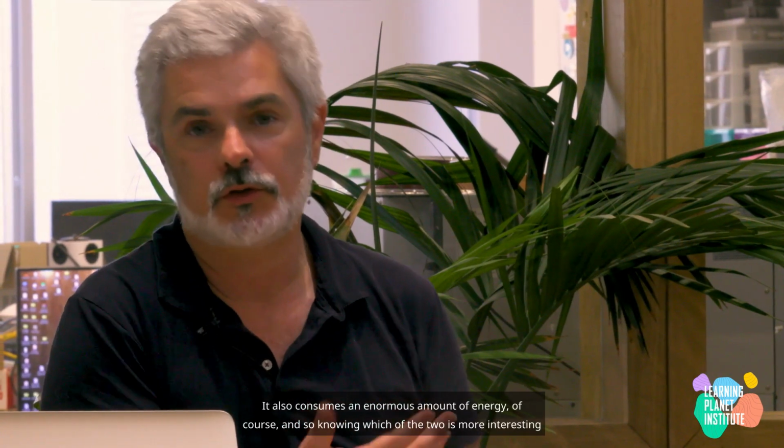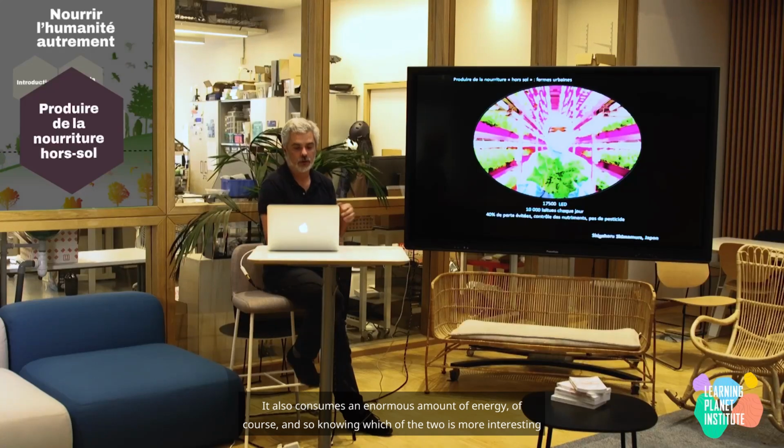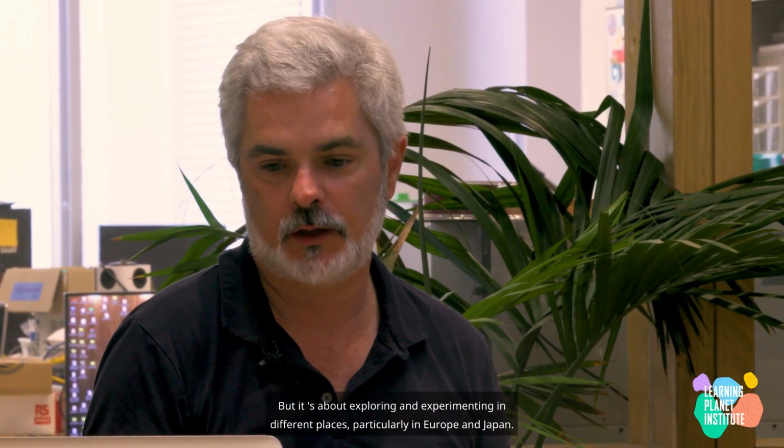It also consumes an enormous amount of energy, of course, and so knowing which of the two is more interesting, is it to produce food locally close to cities, or on the contrary, is it going to take up too much energy? We'll have to wait and see what will come out of this, but it's about exploring and experimenting in different places, particularly in Europe and Japan.